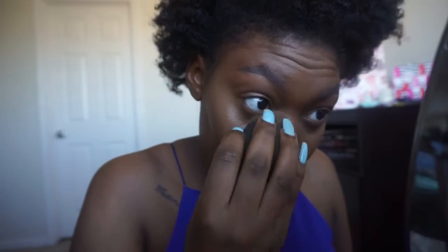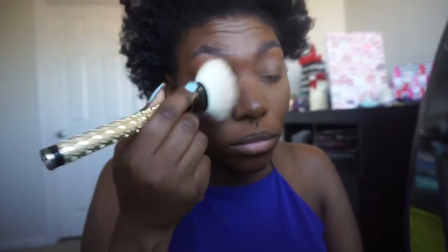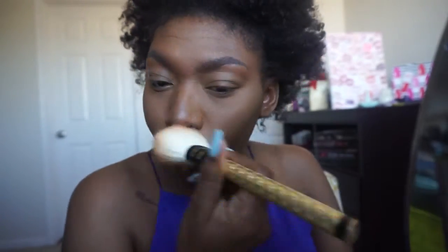To set my under eyes, I'm going to use the translucent powder from Shayla. This is in the shade Topaz. I've noticed that my under eyes have been looking a little dry lately though, so I'm not going to let it sit as long as I've been doing in the past. The brush I'm using is from one of the Sonia Kashuk brush sets from Christmas.